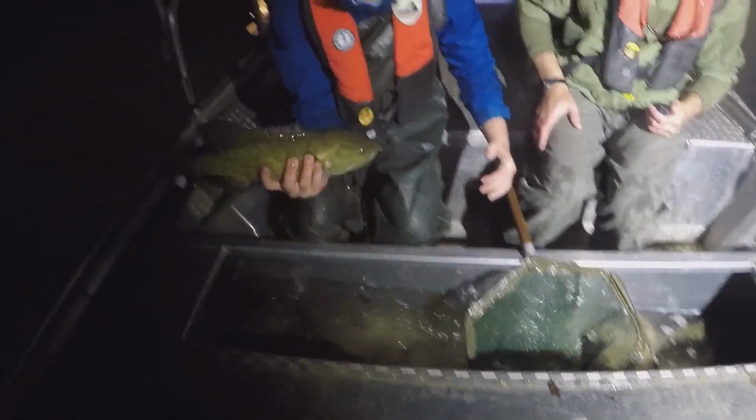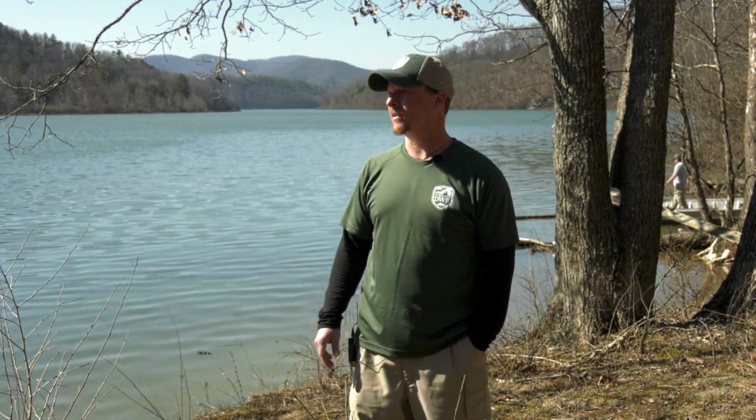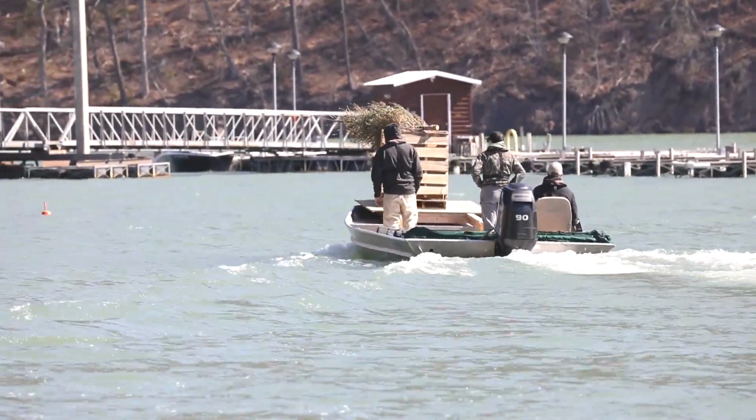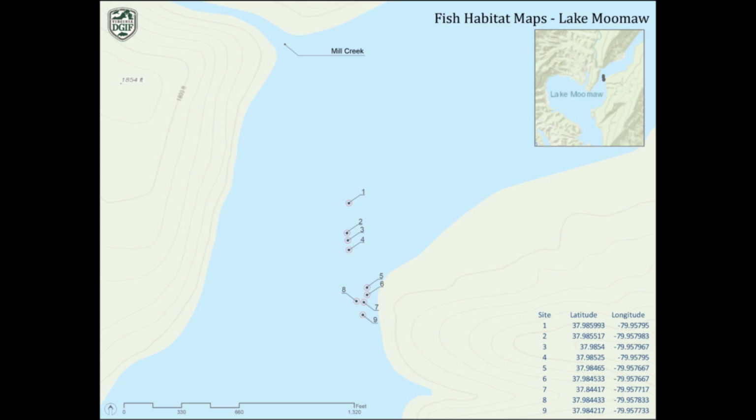The smallmouth are more towards the southern end of the lake, where the bigger bowl areas are, and the largemouth are more towards the upper or northern part of the lake. We manage smallmouth here in Lake Moomaw based on some fishing regulations, minimum size of 12 inches. We also are out here today installing some fish habitat. If you go on our website at Lake Moomaw, you can find these fish habitat locations on maps and target those areas to catch more fish.